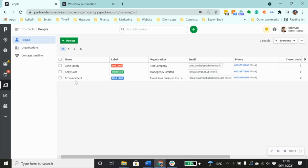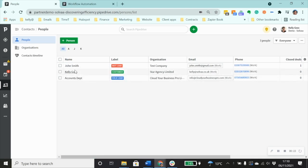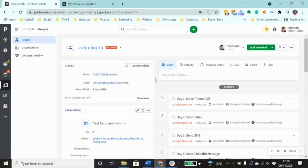So we've got people records, and if we just use this list here and use John Smith as an example, we've got different fields in here which are generally standard fields, things that you want to collect about the contact who, as I mentioned earlier on, are the people that you're communicating with. So phone number and email address.